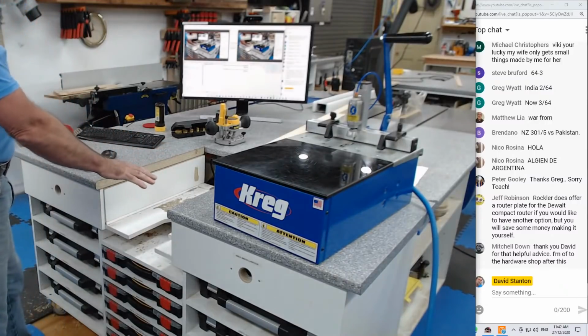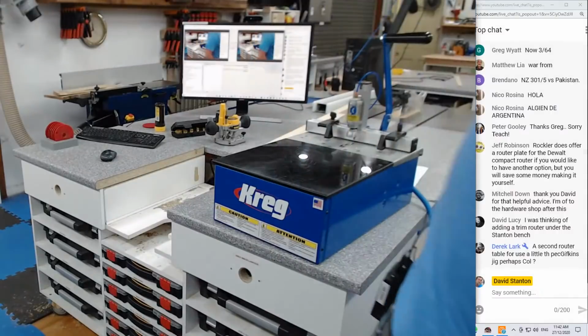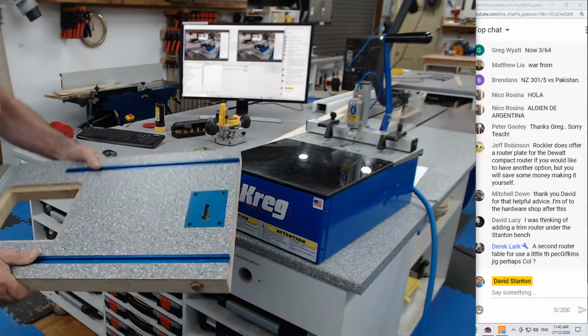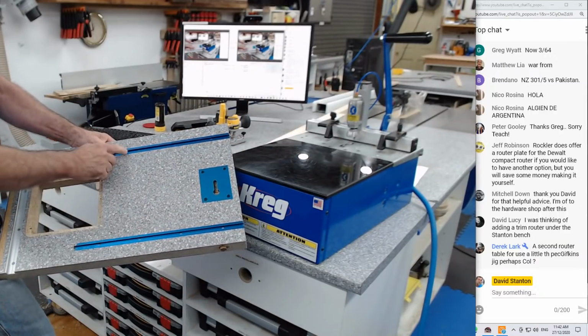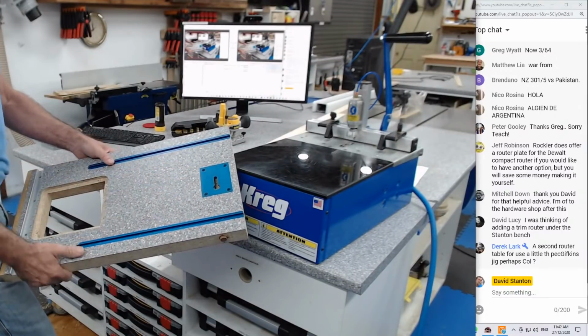And then my router sits in here. This is my router table as well. I'll grab the other fitting. So here we have the plate that I put in. The router sits in here. I've got a couple of T-tracks here and also a clamp back here. And I'll show you how this all works.